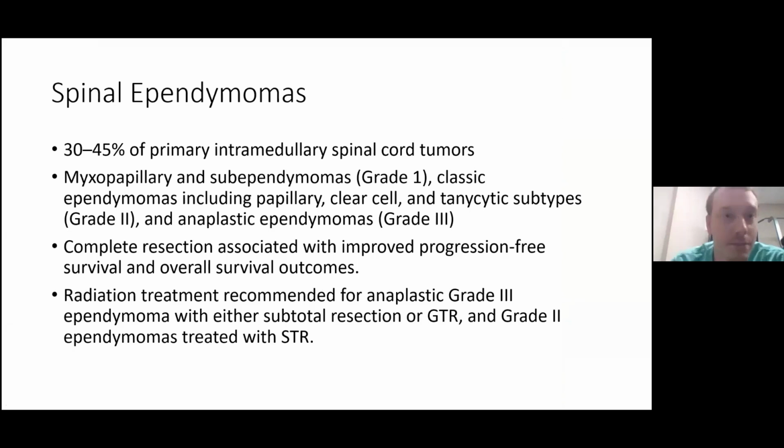Okay, so spinal ependymomas represent about 45% of all intramedullary spinal cord tumors. They're classified as WHO grade 2 ependymal tumors. Complete resection is associated with improved progression-free survival and overall survival outcomes. And usually radiation treatment is recommended for grade 3 ependymomas, either with subtotal resection or total resection, and for grade 2 ependymomas treated with subtotal resection.